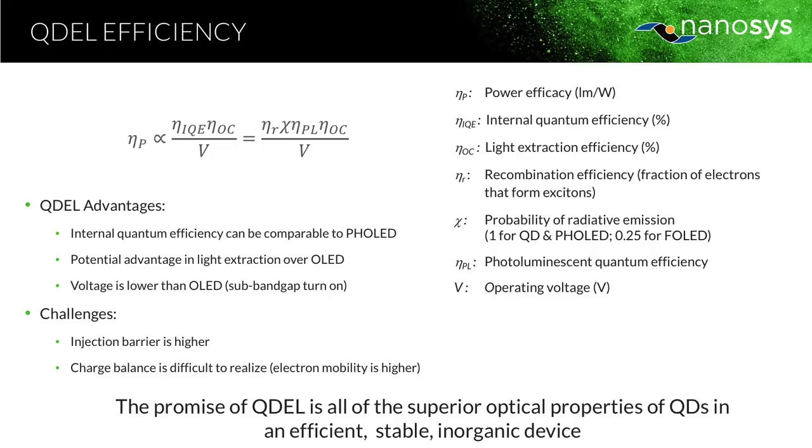Now let's examine the other parameter, IQE. That's made up of a couple of different terms. The first is a recombination efficiency, or the fraction of charges that result in excitons. A fair amount of work has gone into this in a lot of groups. I don't think they're exactly equal today, but based on the knowledge that exists today, I don't think there's any reason that's emerged why you'd think that efficiency would be any different between an OLED and a quantum dot LED.